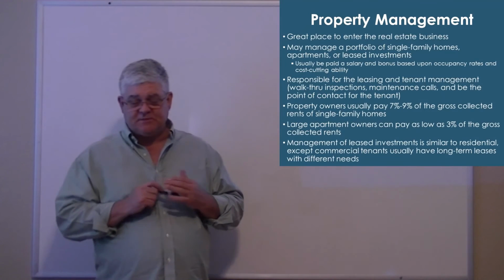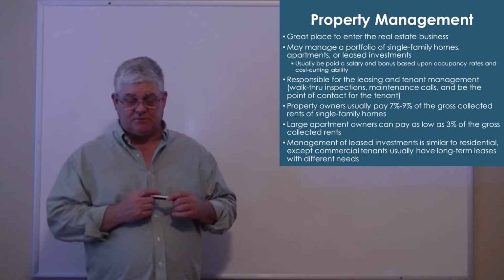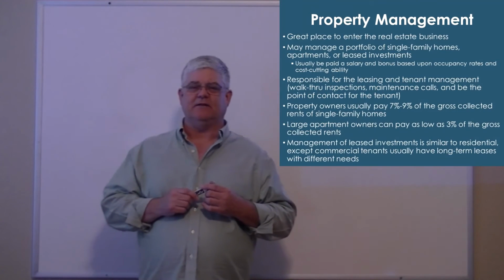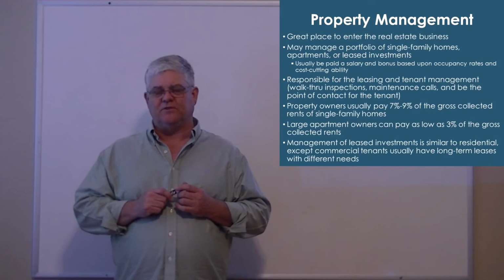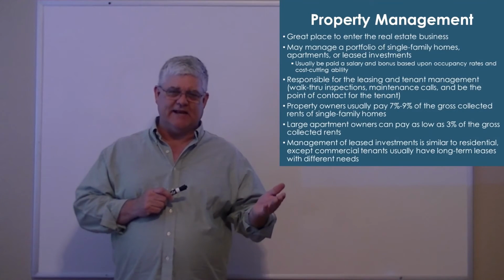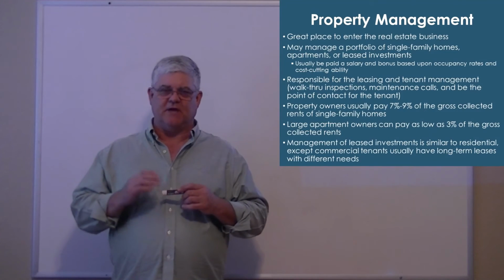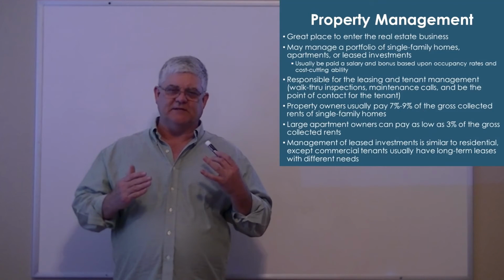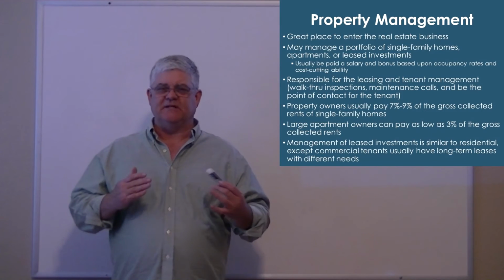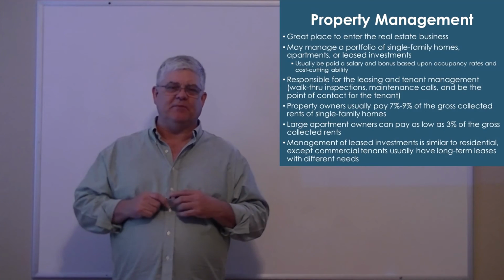Management of leased investments is similar to residential, except commercial tenants usually have long-term leases and a business mindset. These might look at 3 to 5 year leases, depending on what, or even longer if they're larger tenants. And they're looking at a business mindset. Okay, if I rent this, what kind of exposure am I going to get? What kind of maintenance am I going to get? Prompt maintenance if the roof is leaking. Different issues that come up. I've had all these things come up.